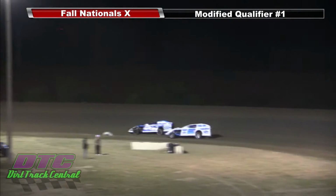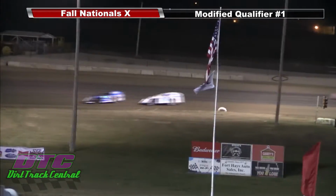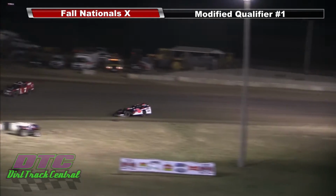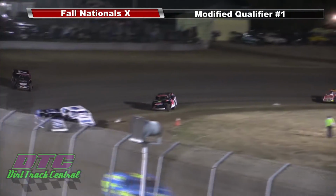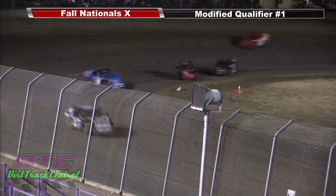I don't know what it is. The guy's out of Fallon, but look at the 3 car. No left front tire on that 3 machine. We saw Brian Nail do it at Marshalltown earlier. Look at the 3 car. No left front tire on that thing.